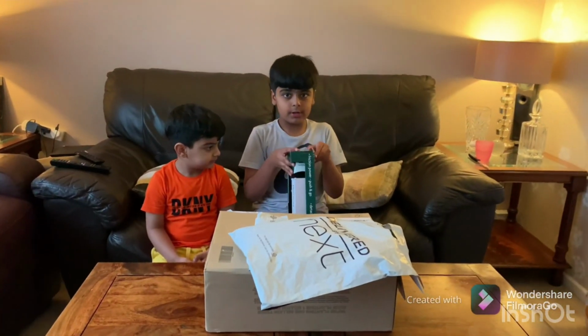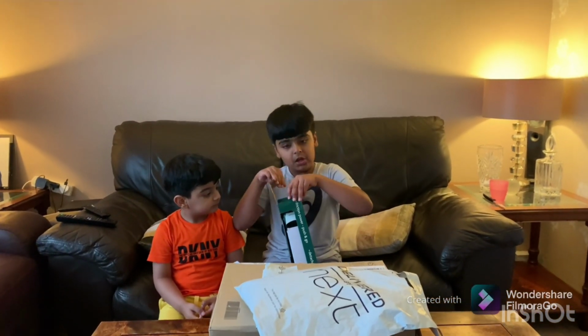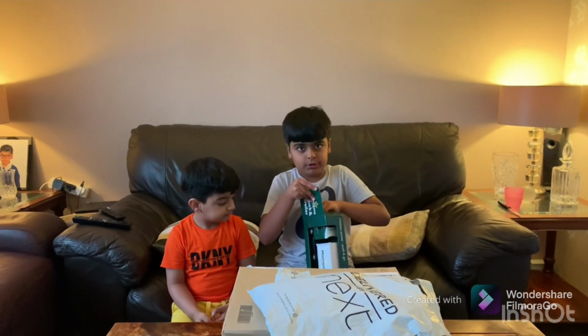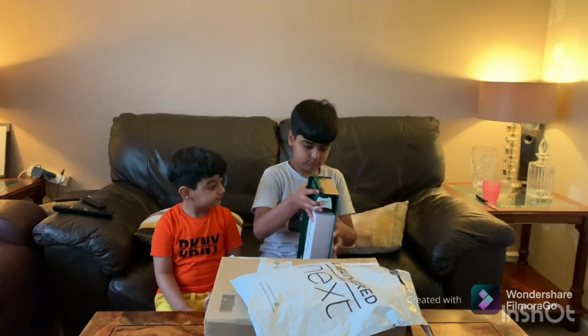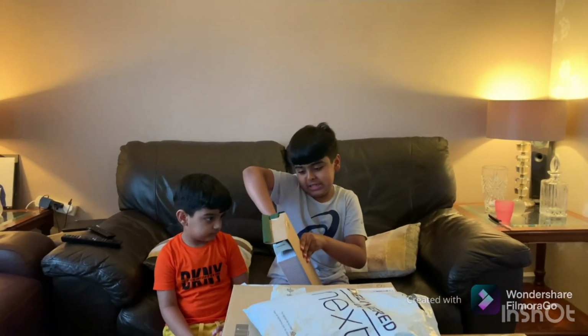My dad got it for £8, but when my dad and my little brother went shopping, I went to a cricket match, so I didn't get to see what they bought, and it was £4 on offer. Mine got. Okay, so I got some locks. I'll be back when I'm unlocked.